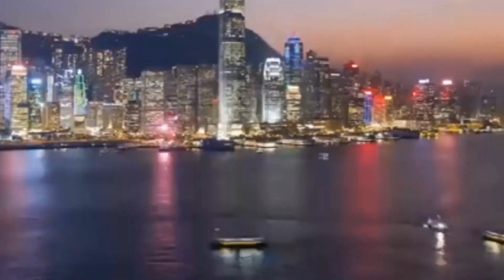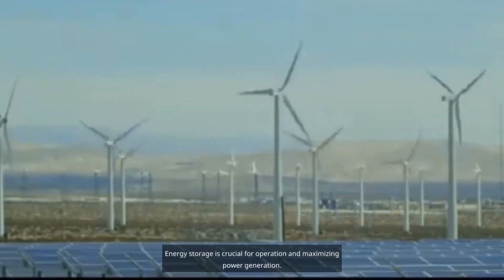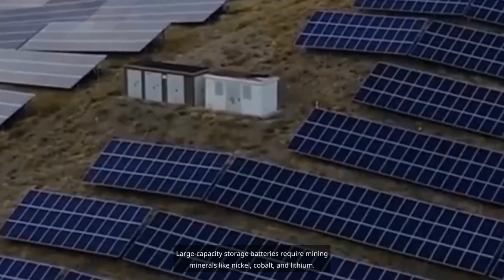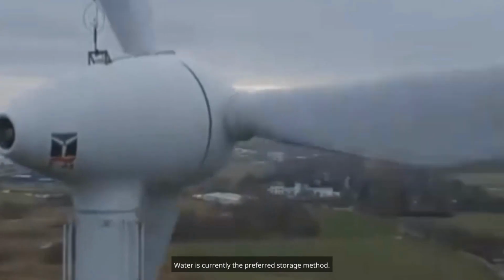Nowadays, the world is focusing on developing wind energy. Renewable energy sources depend on weather, making continuity hard to guarantee. Energy storage is crucial for operation and maximizing power generation. Large-capacity storage batteries require mining minerals like nickel, cobalt, and lithium. Scientists are exploring different storage ideas. Water is currently the preferred storage method.